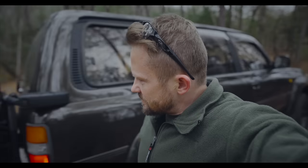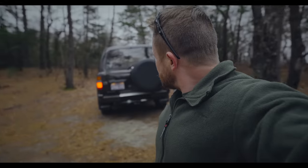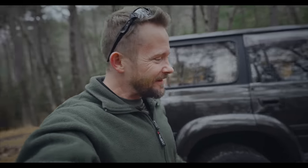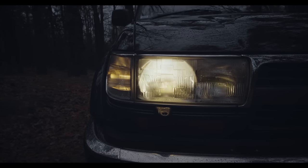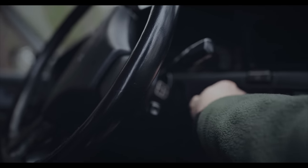Let's see if this works. Yeah, that's not bad at all. And it's almost level. Am I going to level this out? Heck no, I'm not going to waste my time. The thing is, when a vehicle's not completely level, you just switch sides. That's all you gotta do. Or if you want to, use your jack. Don't build a big pile of rocks. Don't use fancy equipment. All of that is just nonsense.